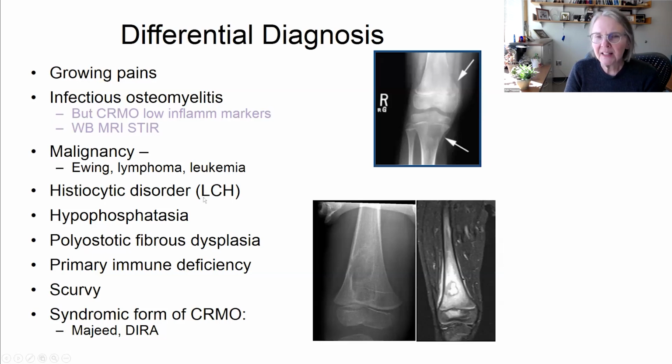Any histiocytic disorder like Langerhans cell histiocytosis, hypophosphatasia. Not often do we get people misdiagnosed with fibrous dysplasia, but sometimes. We've seen patients with primary immune deficiency who have immune dysregulation presenting with sterile osteomyelitis. Scurvy, more and more, we've seen quite a bit of scurvy, and they're almost all a child on an autism spectrum disorder that has really restricted food intake, so just a limited number of foods and hardly ever any fruits and vegetables. And then I'll talk about syndromic forms of CRMO coming up. This patient here ended up having Langerhans cell histiocytosis.